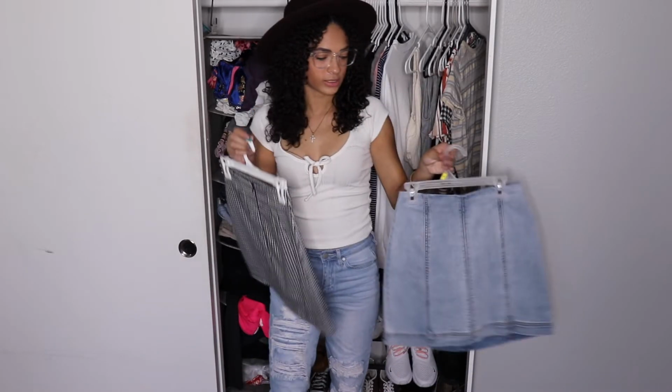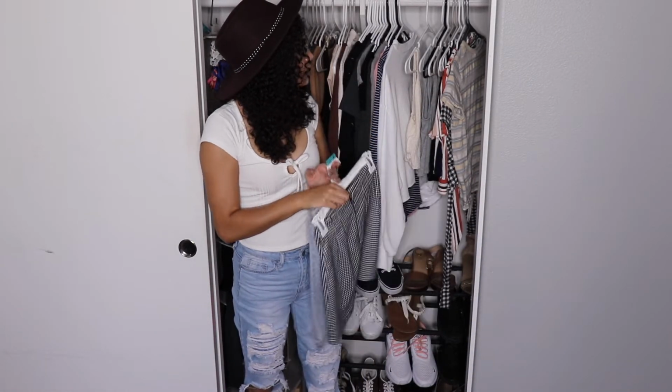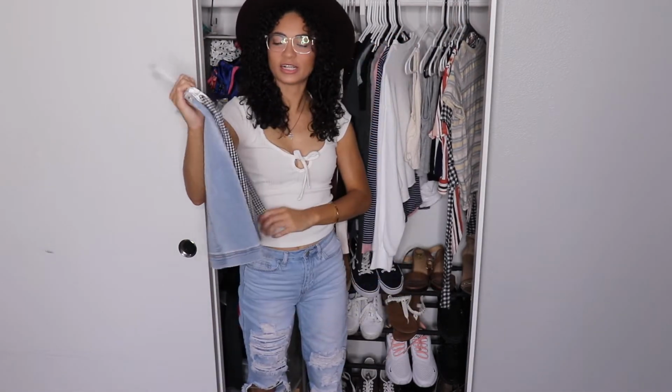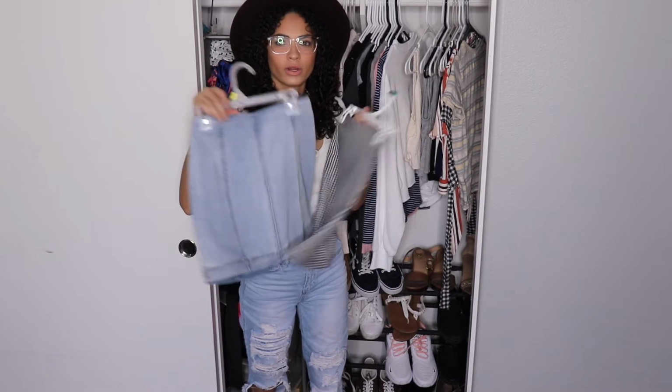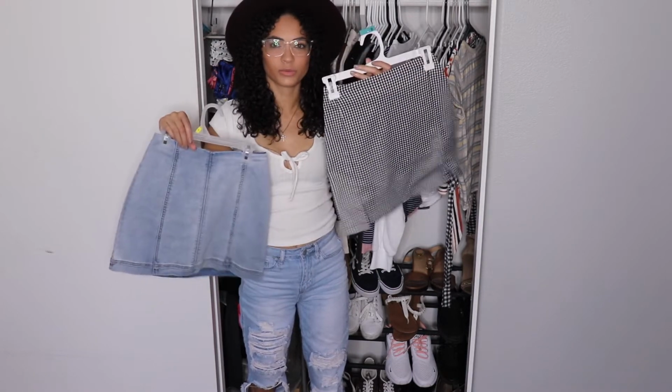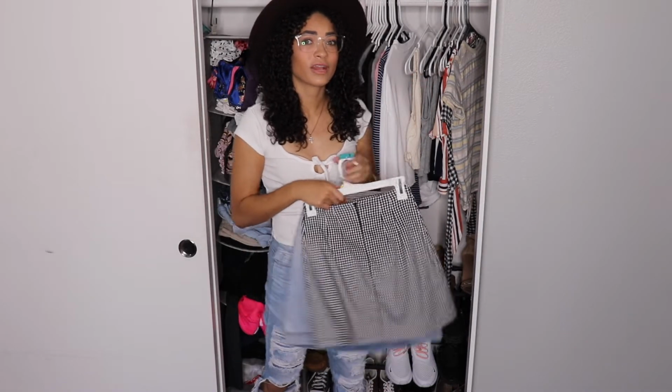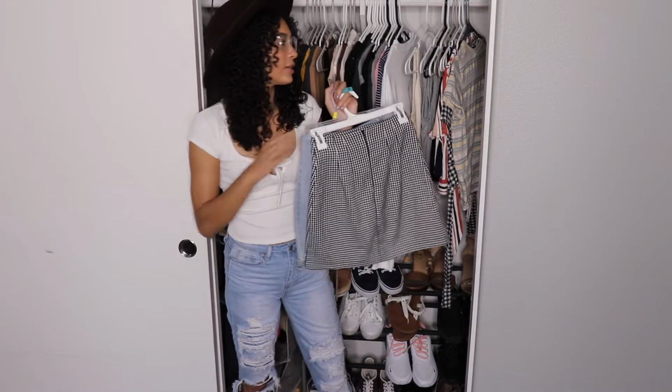So I have 2 skirts. I'm going to put these kind of in the front back, just because you could wear these in the winter or the summer. So I think this one's more of a summer one and this one you could wear both. I don't normally wear skirts very often, so hopefully I start to wear these.